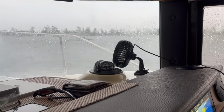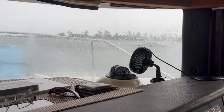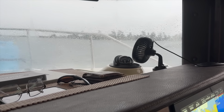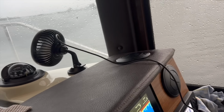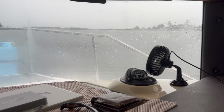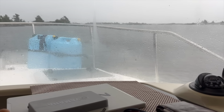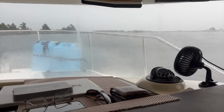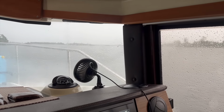And there's a lot of condensation on the bow here. I know there's a lot of other people that know these things, but I'm just showing you what we have. This little fan plugs into a USB beside the helm, and then we aim that at the windshield. It moves the air and clears things up because it's raining so hard. You don't want the windows open.